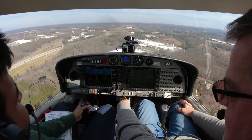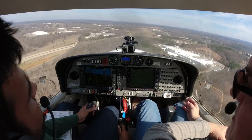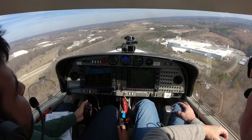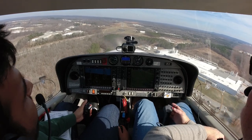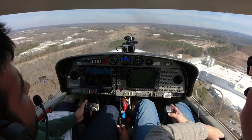We got landing light, strobe, fuel pump, full prop, rich. Yep, okay. All right, so let's just maintain 70 to 75, and our aiming point is the top of that 6. There's no VASI here, right? I don't think it's been working the past couple times.